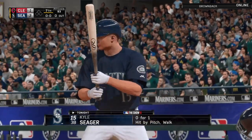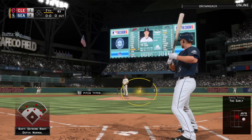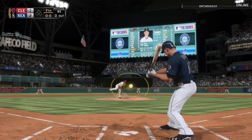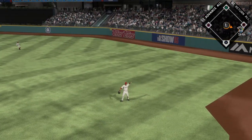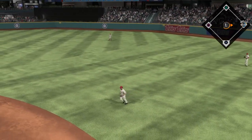Kyle Seager steps into the box as the leadoff hitter here in the bottom of the 7th. Well, you know, he's been on base twice in this one already, so let's see if he can do it again. Hit hard, but right into the shift. And a sliding effort there, but that ball had eyes, and the leadoff man's on base to start the inning.